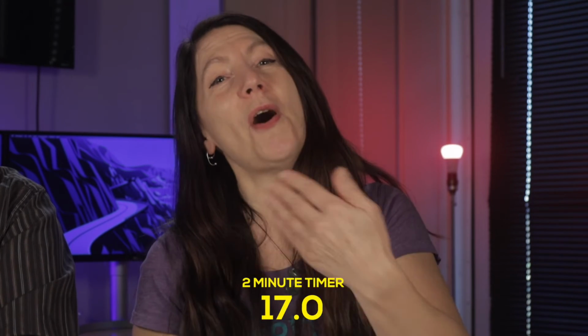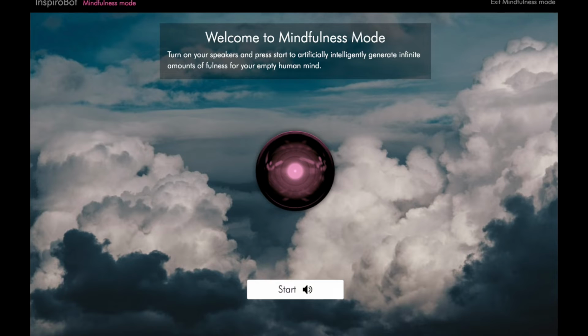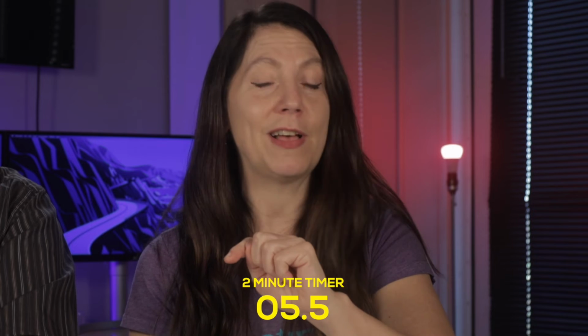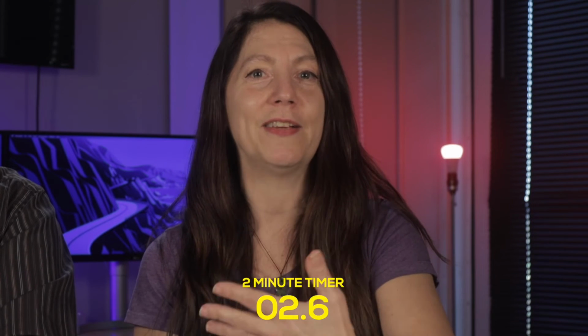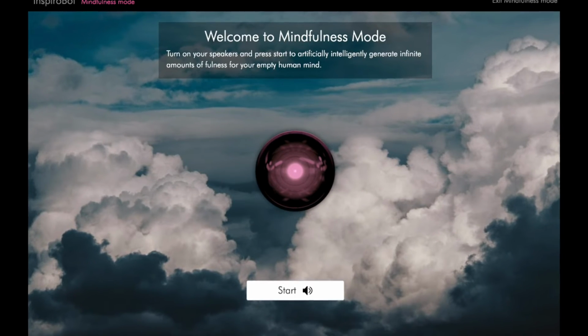So you can also go into something called mindfulness mode. This guides you to turn on your speakers and press start. And it tells you that it will then artificially, intelligently generate infinite amounts of fullness for your empty human mind. And note that fullness is spelled wrong on there. And this is so great. It sounds like it's real, and that it's something you would expect at a mindfulness or yoga retreat. And the words in themselves seem in alignment with that. But then if you really listen, there's something not quite right about it. This whole thing is so amusing and fun. And I've had fun with the people who told me about it and just watching it.